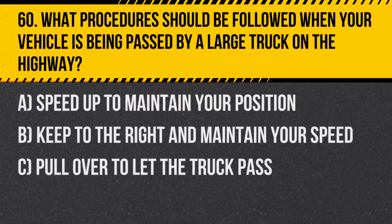Question 60. What procedures should be followed when your vehicle is being passed by a large truck on the highway? A. Speed up to maintain your position. B. Keep to the right and maintain your speed. C. Pull over to let the truck pass. Answer B. Keep to the right and maintain your speed. This helps the truck pass safely and efficiently.